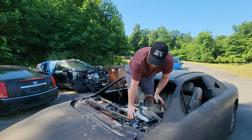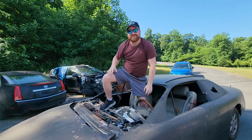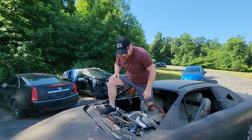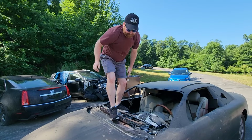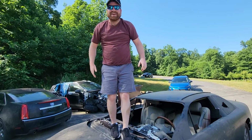The hood just about wanted to go. I watched it slide the whole way down the front. Yeah. Probably why they got those hood pins. The real ones. Yeah, probably. They don't just lay them on there.